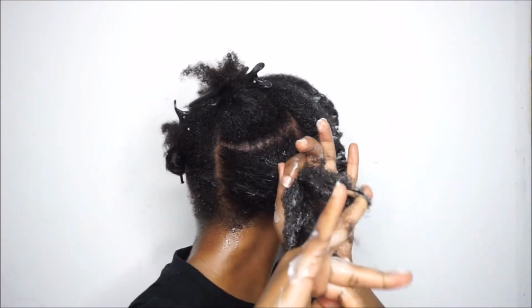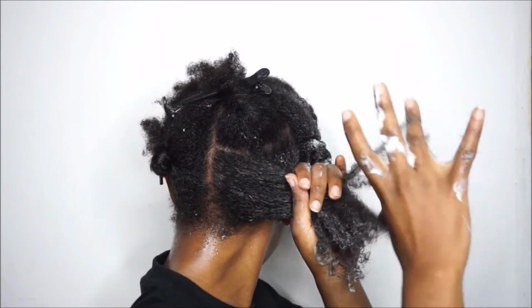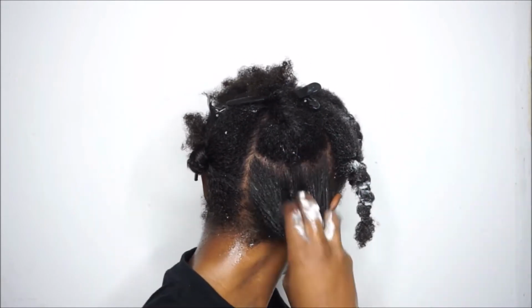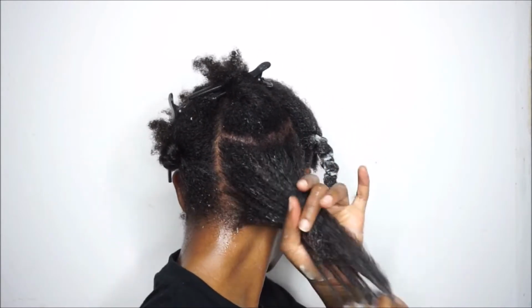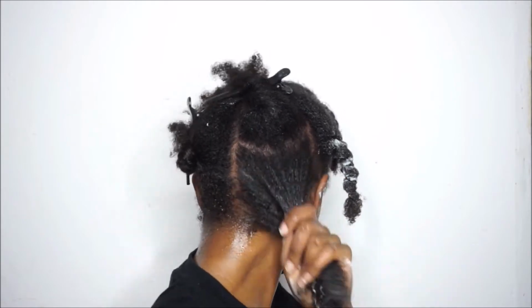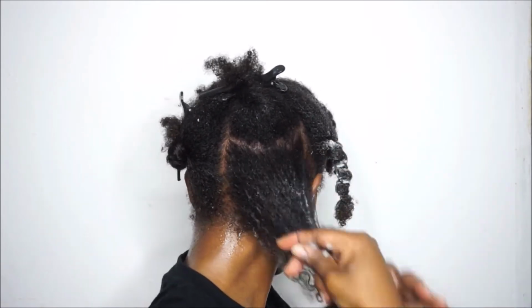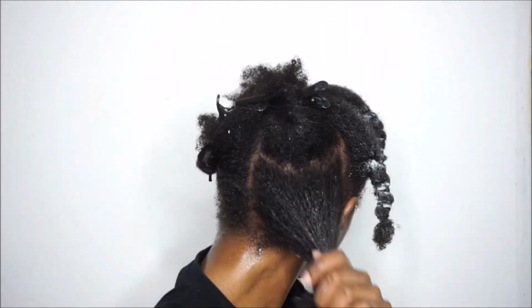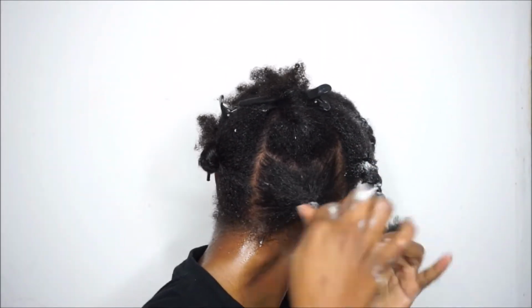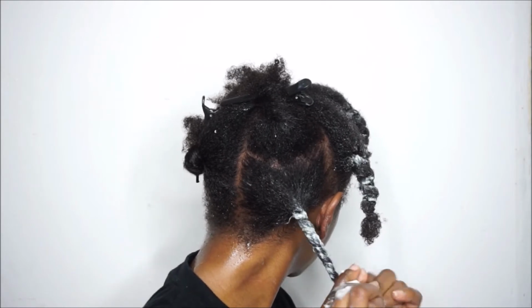So I was just showing you the back section as well, and how I still had trapped shed hair from the past week that needed to come out. And you'll see in a bit what I mean. So there we go, the hair that was coming out of the section. Then I would just twist it up, and then I wanted to show you this very last section in real time.